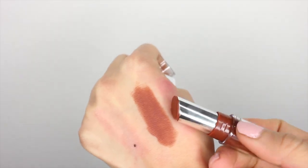The packaging is okay, but all I care about is the fact that they're really pigmented and they wear really well for being $2. They have a nice matte finish to them, and they're not your most moisturizing matte lipstick, but I think for the price, this is pretty great quality. And I haven't even swatched them all, but let's just do it right here.